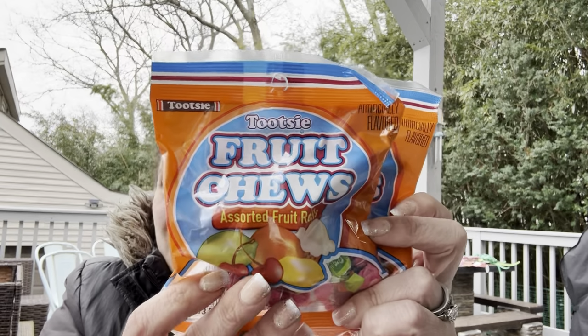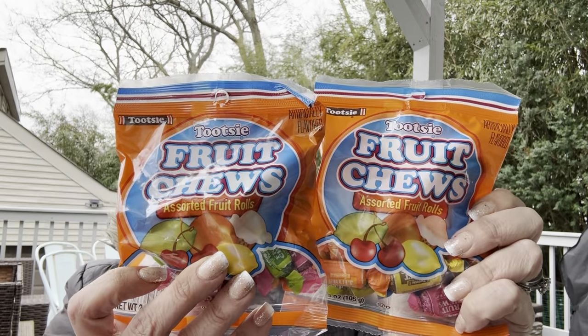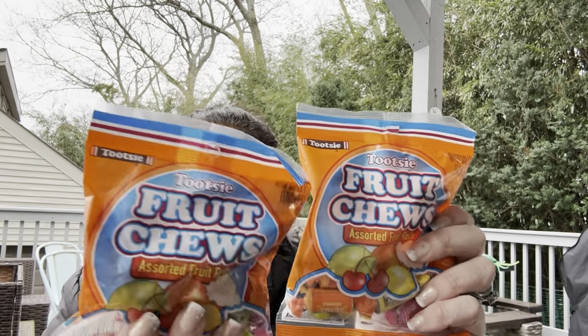And then I bought the vanilla ones, which he ended up having and didn't know it was a Tootsie Roll if you watch the lunch videos. But now he's obsessed with Tootsie Rolls of all flavors. So I found them at Dollar Tree. They have these little fruit chew, assorted fruits in here. And the vanilla's also in there.